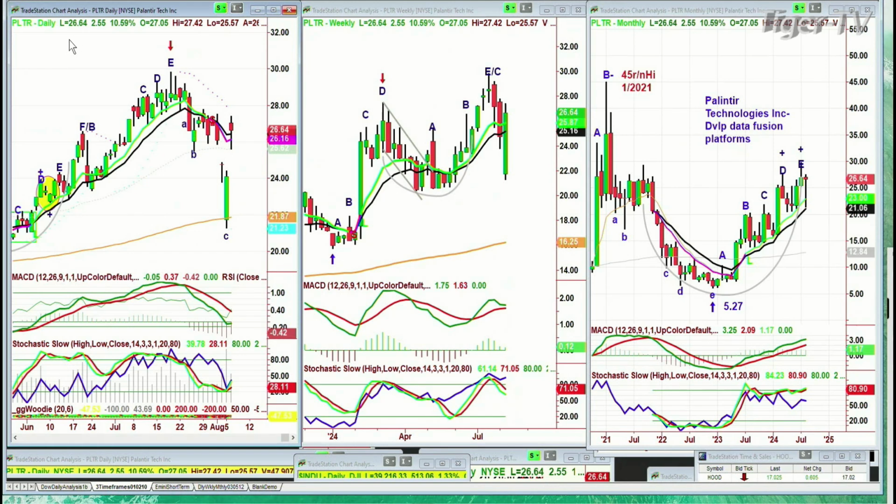It's at 26.64. Yesterday morning, it was at 21. That's 5 points. That's 20%, right? So within that context, it's doing very well, but it was looking pretty ugly. This is one where it's really volatile. If you want to be in it, you've got to have quite a wide stop if you want a stop at all, or if you really believe in the company, that's different. But it is making higher highs in the monthly chart.